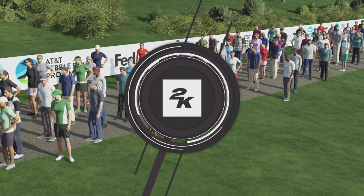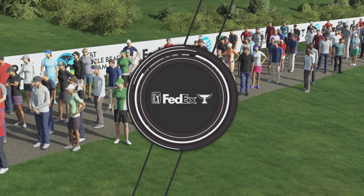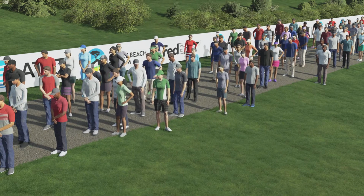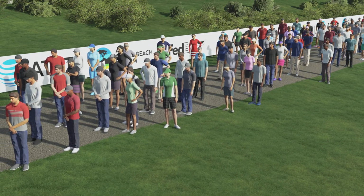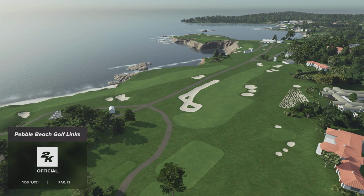2K Sports, in association with the PGA Tour, is proud to bring you the season-long race for the FedEx Cup. Today's coverage of the AT&T Pebble Beach Pro-Am is about to begin. Pleased you could join us for this second round action.